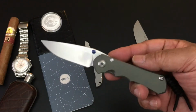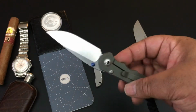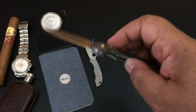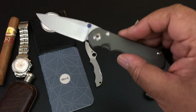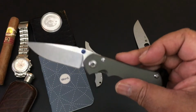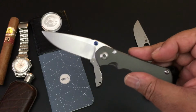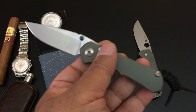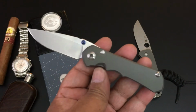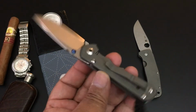Of course, you guys know I fell in love hard for the Chris Reeve small Inkosi. I really did. This was the first one. Actually, Chris Reeve released 30 very special small Inkosis first. When he released this, we didn't know there was going to be a large Inkosi, so it was just an Inkosi. Those go for about $2,500 new, and a lot of them still aren't sold, limited edition. But these are the first ones, plain Jane.